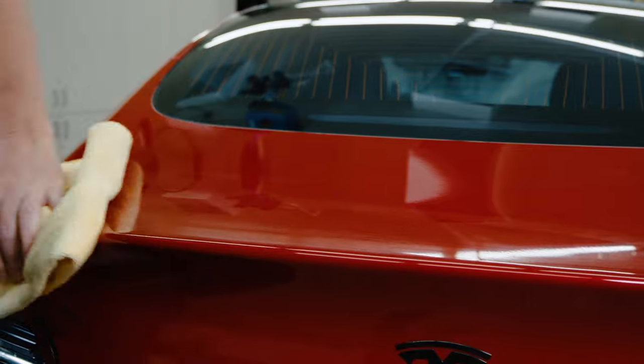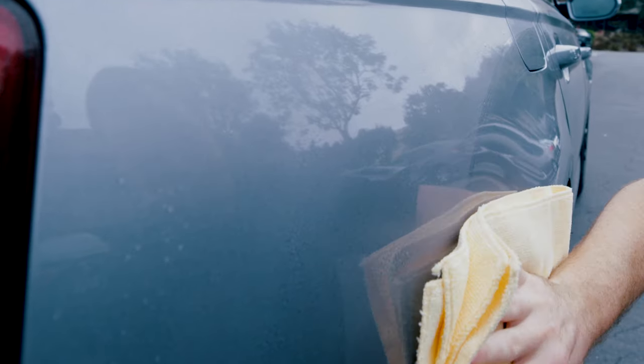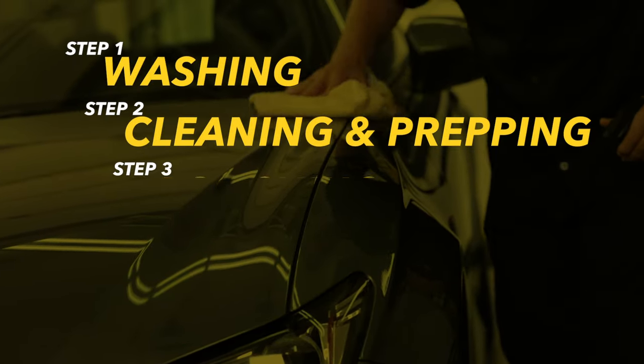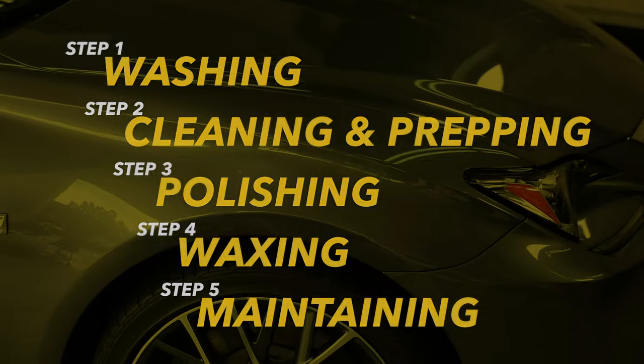In addition, spray detailers and spray waxes are a great way to maintain and extend the life of paint protection films and coatings. Now that you understand the 5 steps to paint care, it will be easy to choose the right products and obtain even better results every time you detail your car.